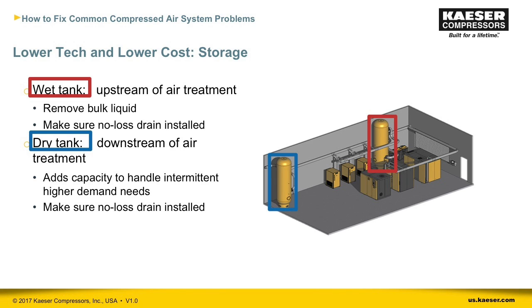An ideal system would include both types of tanks. However, for many plants, this is not possible because of floor space constraints. If that's the case for your plant, think about which area is the most important to you, moisture control or having a buffer of extra capacity.